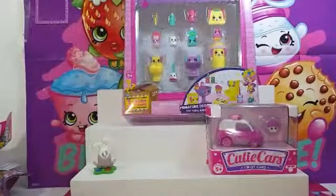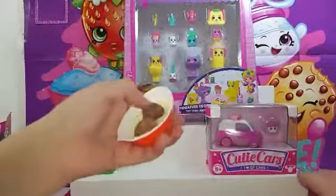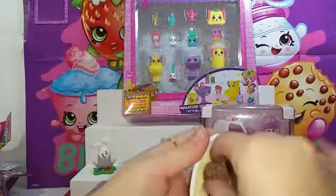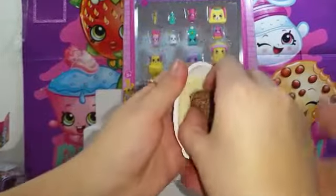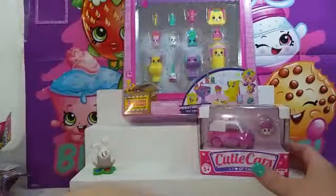All right, so we're going to open up the next thing. We're missing out on the grape. We need to see if it comes off or not. Please don't come off. Oh, it didn't. It did. Eh, who cares?